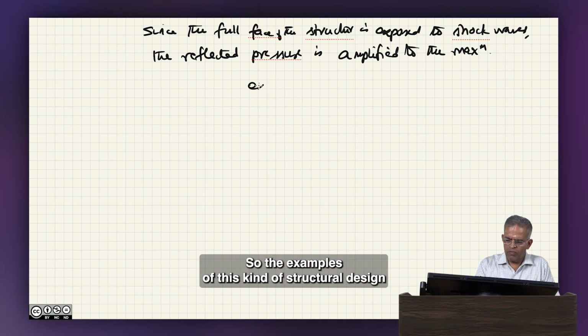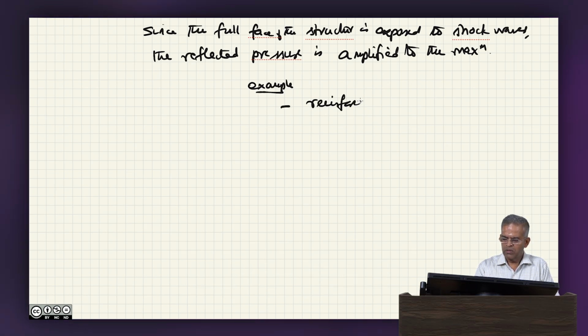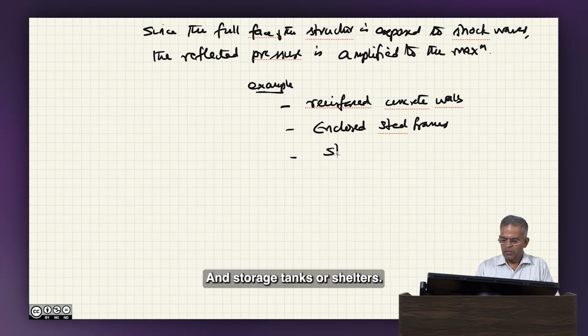So, the examples of these kinds of structural design could be reinforced concrete walls, enclosed steel frame buildings, and storage tanks or shelters.